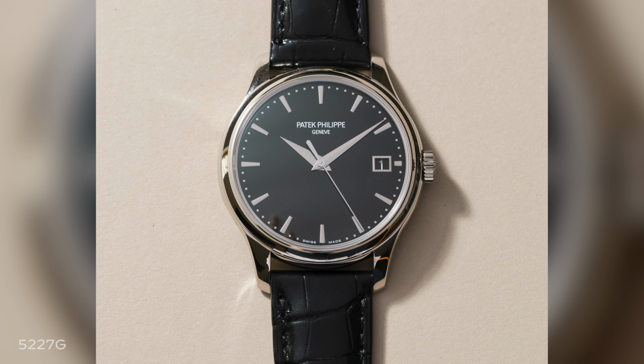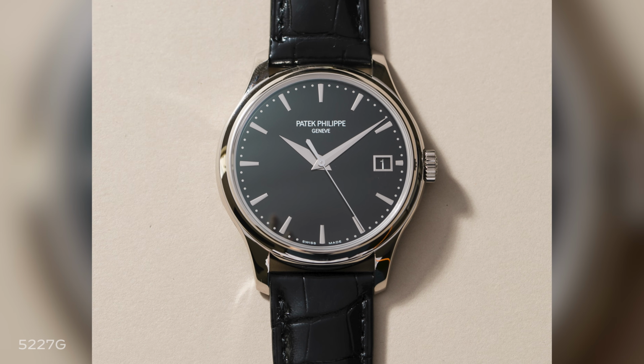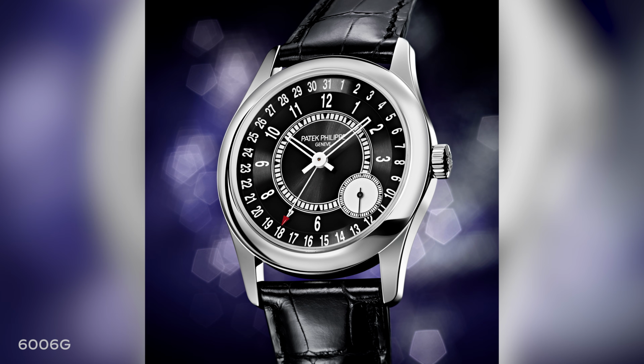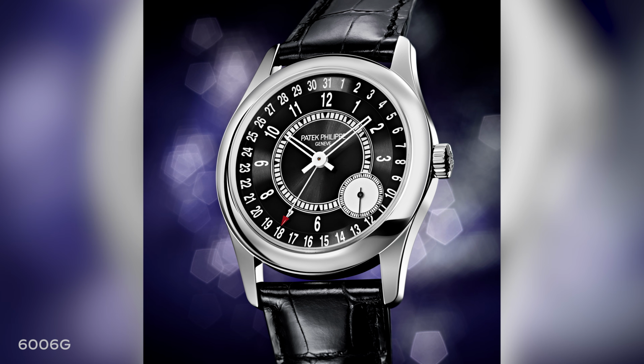Three different threads of automatic Calatravas over the last couple of decades. We had the 5107, which became the 5127, which became the 5227. We also had the 5000 series that became the 6000 series that became the 6006. Talk a little bit about the 5107 and its progression to the 5227.